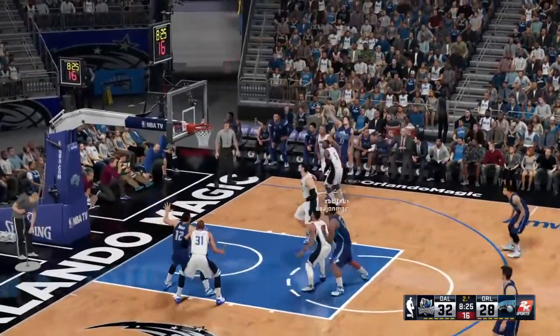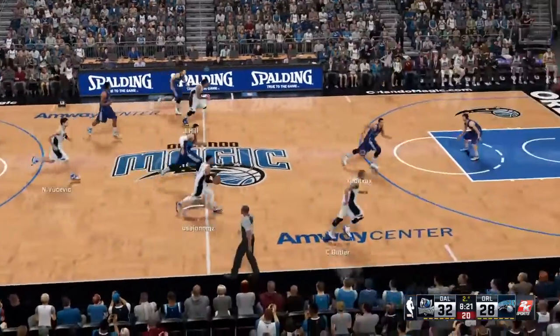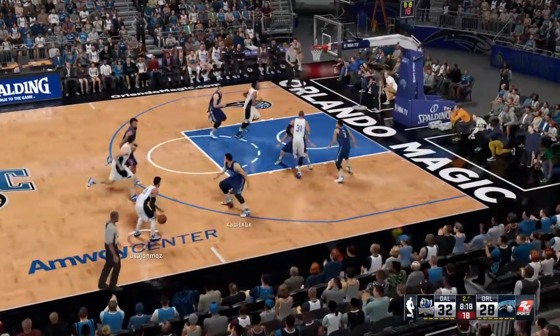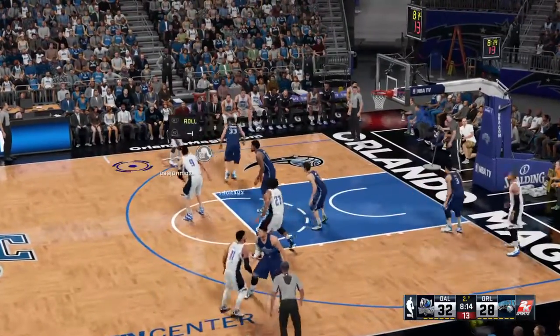Mavericks making a switch here. Jordan, he's checked in for Nowitzki. Anderson comes in for Luis Scola. Tobias Harris is checked in for Lance Stevenson. And it's Dragic in for Aaron Aflalo.